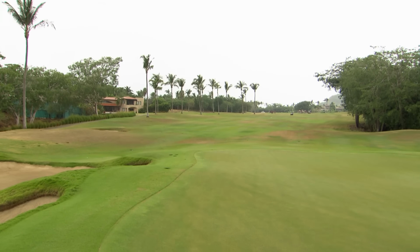Back to that picturesque par 3, the 10th, down the hill here for Greg Owen. Outside chance for the outright lead. Quick down the slope there. Steady now. Steady. Oh, he's judged that well, Greg. That's a very, very good putt.